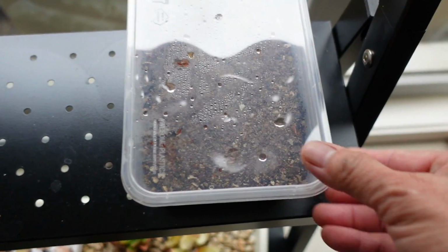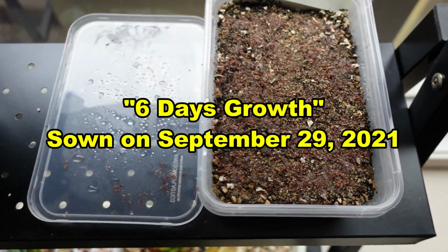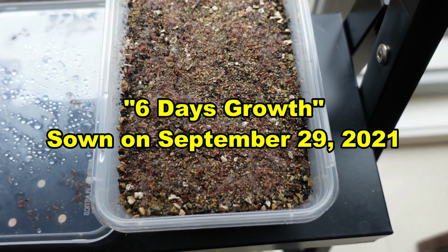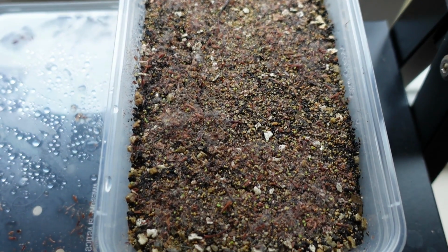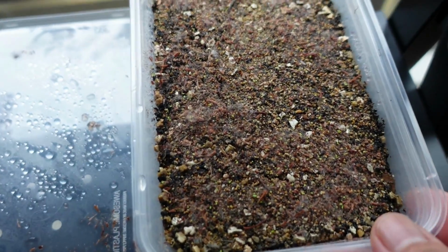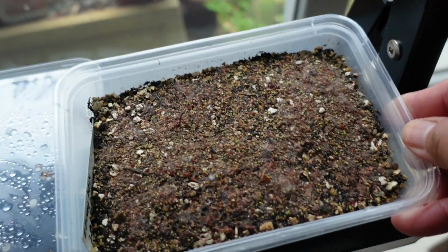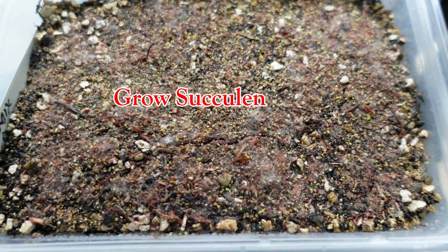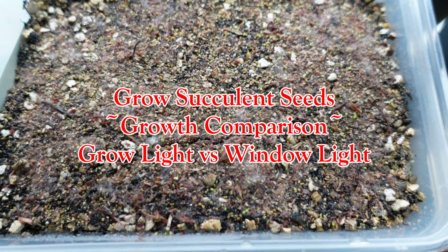But anyway, this one contains the ebony seeds. So this is 6 days growth. This is the 5th of October 2021, and this is sown at the same time I did my other seeds. This is all ebony as well. But now we're going to do a comparative test, or compare the two growths. 6 days growth of Echeveria agavoides ebony.